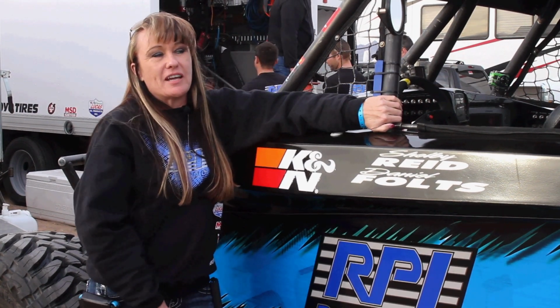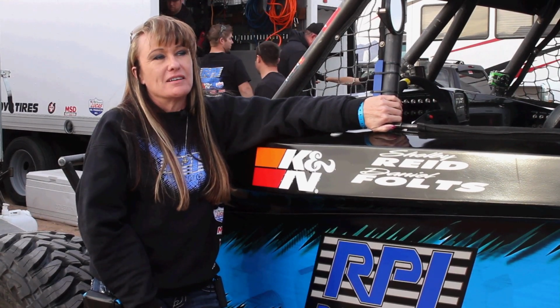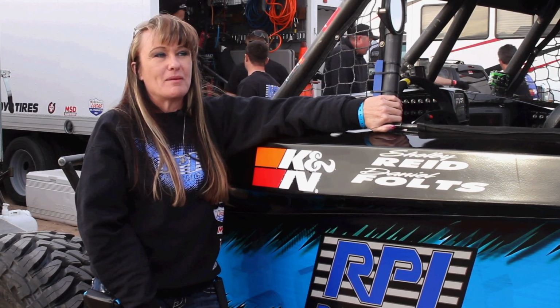Hopefully we'll do good. Daniel qualified really good, so we're starting 8th in class, and I hear it's rough and dusty, so maybe that'll play into my hand. Our strategy for Saturday's race, Parker 425, is gas and goes, a couple driver changes.